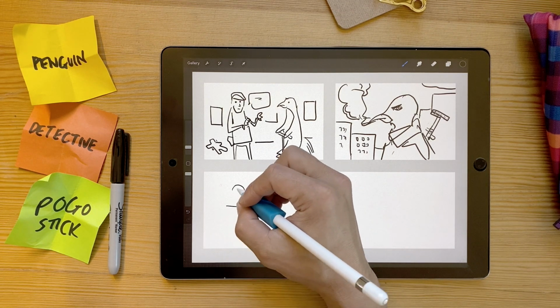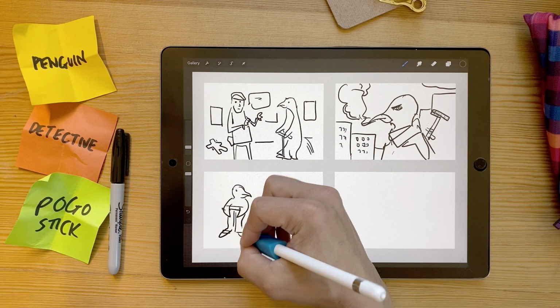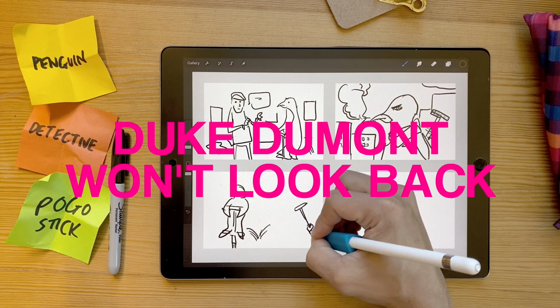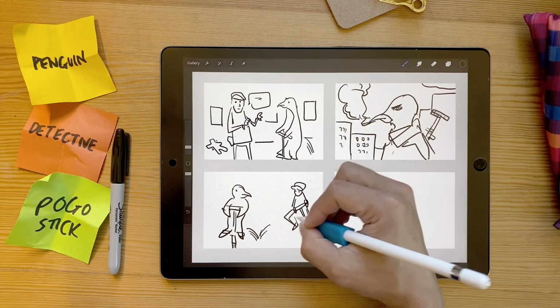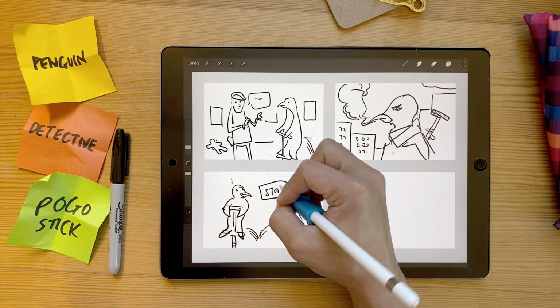Thumbnail number 3 is a penguin who is hopping away and being chased by a detective. I imagine that a pogo chase scene is pretty rare, but then I found a music video of bank robbers on a pogo stick being chased by a cop on a Segway, which I think you should all watch definitely after you see this video.